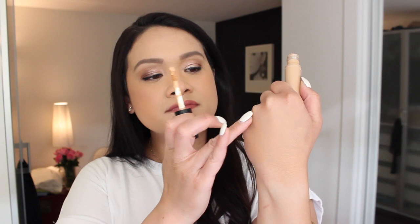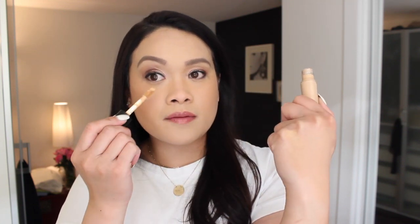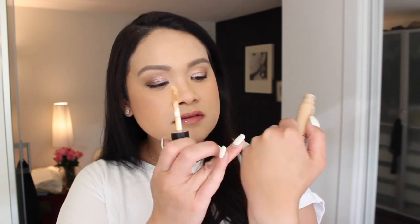I would even dare to say it's better than the Tarte Shape Tape or any concealer I've used as of late. So it has this peachy color, and I love using it on my under eye. I don't know if you guys will see anything, but my under eye has looked amazing.